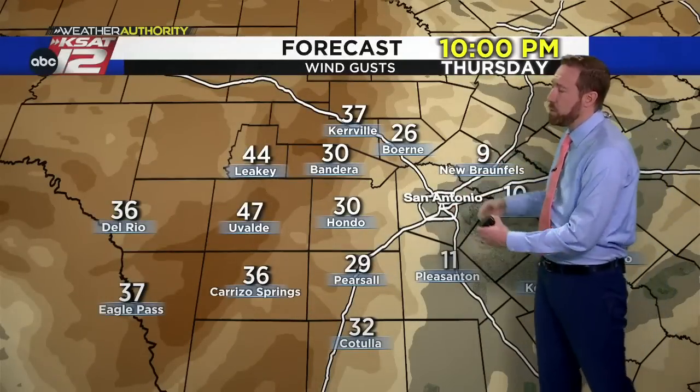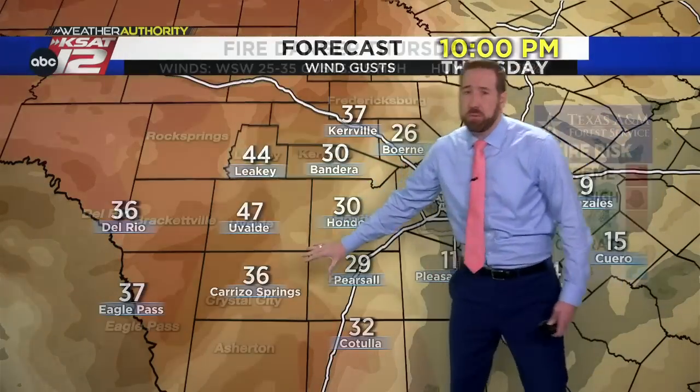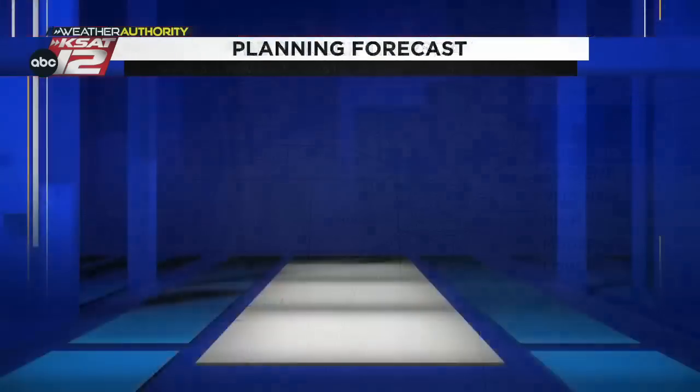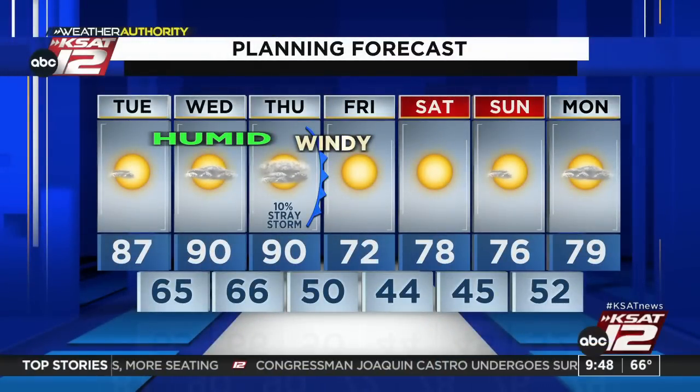And then the bigger story will become the gusty winds by late Thursday into early Friday. Gusts close to 50 miles per hour. And I mentioned you combine that with the dry air and you have a pretty significant fire threat, especially west of San Antonio Thursday afternoon. So that's something we'll be watching very, very closely. 90 the next couple days and then down to 72 on Friday. Still windy. Our greatest winds are going to be Thursday night through Friday morning. But the weekend looks beautiful. 78 Saturday, 76 on Sunday.